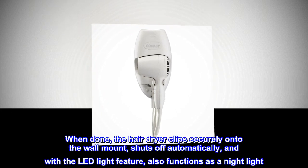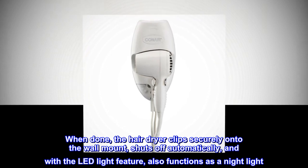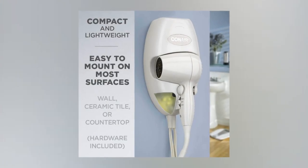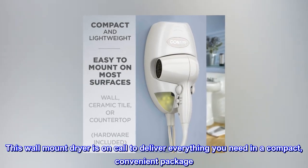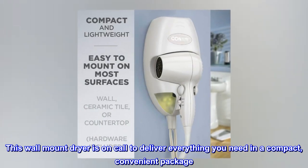When done, the hairdryer clips securely onto the wall mount, shuts off automatically, and with the LED light feature, also functions as a night light. This wall mount dryer is on call to deliver everything you need in a compact, convenient package.